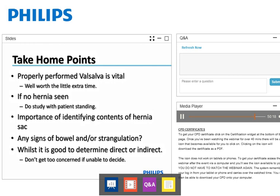Now, it's always a good idea, if you can, to determine if it's a direct or indirect hernia. It's always good to give the surgeons as much information as possible, but you don't need to get too concerned if you're unable to decide. It's not that vitally important. What is much more important is that you decide, is there any bowel in that hernia sac, and are there any signs of strangulation? That's what we're really doing these hernias for.